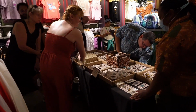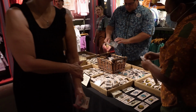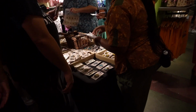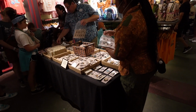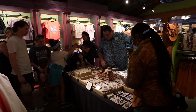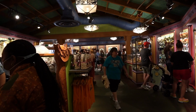There is a selection of pins here, and again, there's kind of a lot of them. There's a little line for them, but if you guys are interested, you can find a nice selection. I think they have about 8 to 10 unique options here. You can see them right here on the corner. They all say 25 and have something pertaining to Animal Kingdom. You have Kevin, Lion King things, Mickey, and then just the straight up 25 right on the end. So there are some pins pertaining to the 25th, but there is only one that pertains to today only, which we will show you here in just a second.